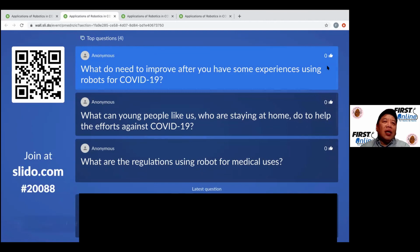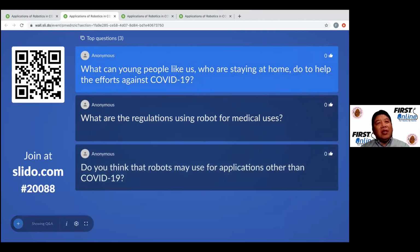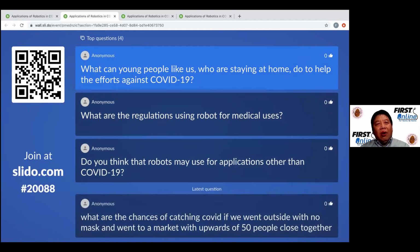What can young people like us who stay home do to help against COVID? First thing is follow the rules. If we have a stay home order, please do that. You're already helping us, so that you don't contract the virus and, God forbid, if you have it, do not send it to somebody else. Wear face masks, social distance, and then study. Like you listen to me, I hope I could encourage you to spend time, if you're interested in robots. There are a lot more features. I think after this COVID-19 episode, more and more technology, especially telemedicine, will be used in the medical field.